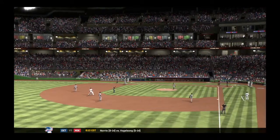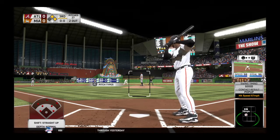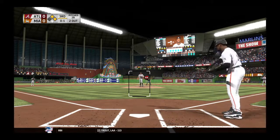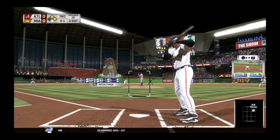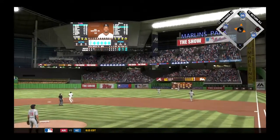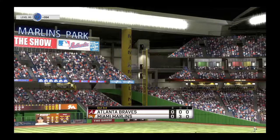Up next for the Marlins, center fielder Ken Griffey. Riding in once again, Ken Griffey Jr. 2 on, 2 out for him here in the 3rd. And a high strike to begin the at-bat. It's 0-1. That's popped up out towards short right field. Phillips is there for it, makes the catch, and that'll retire the side. Marlins strand a pair. We'll head to the fourth, still scoreless.